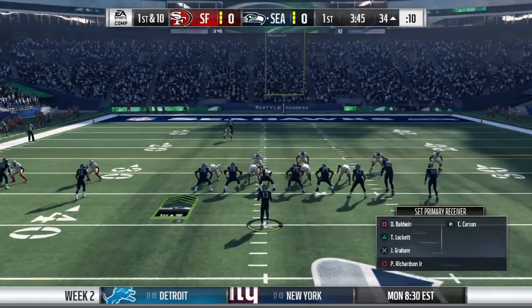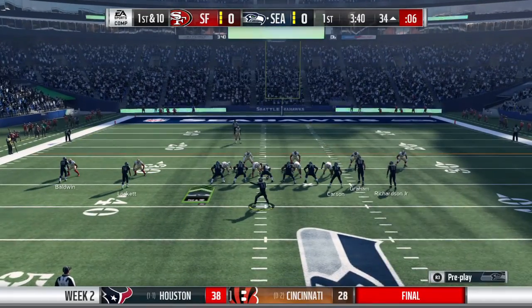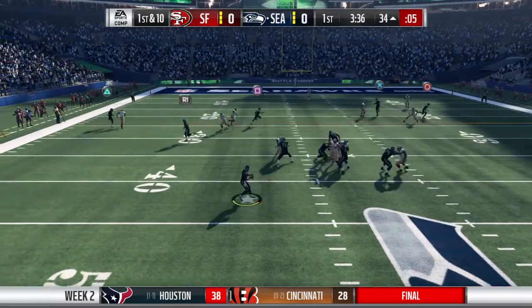Ohio! Ohio! Here we go! Ohio! Ohio! Kill! Turn it up! Flex round! They'll look to throw now on first down.